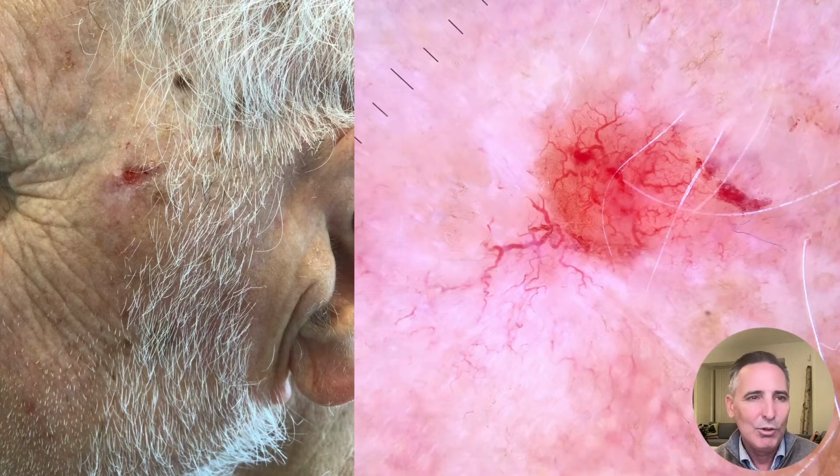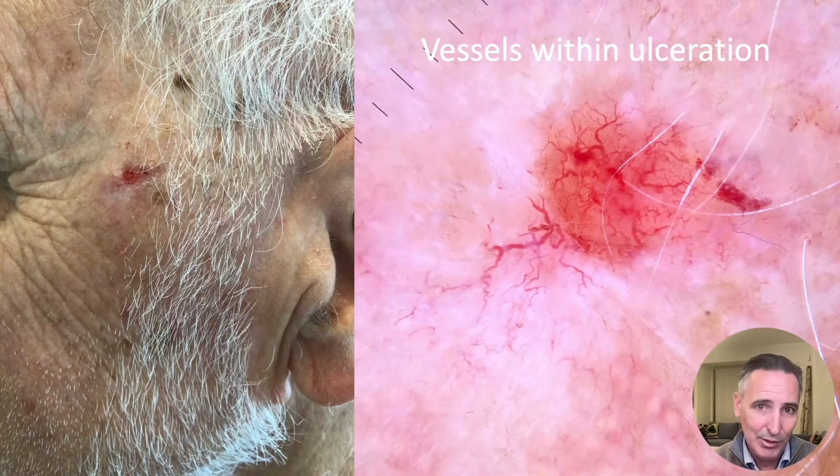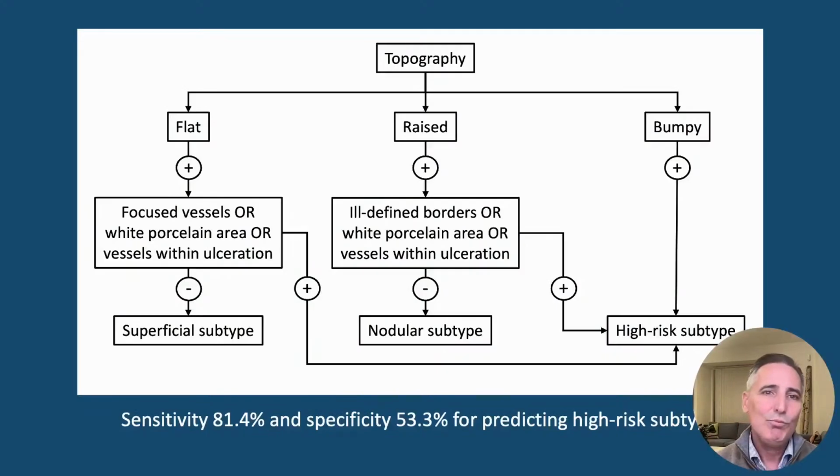Okay, clinically, of course, we have the bumpy topography and widespread ulceration. And we look inside this ulceration and we see vessels inside the ulceration, which is different from what we're used to seeing, where we see the branched vessels outside of the ulceration. But seeing them inside the ulceration is typical for infiltrative BCC. So this is a finding that we previously haven't described together with more aggressive cases, but here we can see that it's more common in the high-risk subtypes.